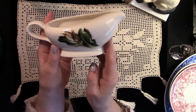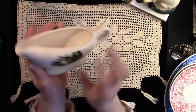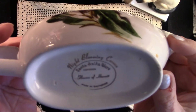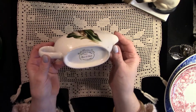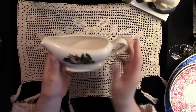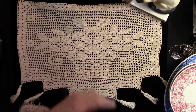This pretty little piece, I thought it was absolutely lovely, and it was $1. And there's the maker, and we'll revisit this in a quick little clip at the end of this video before our project. I thought it was so pretty. The design was very pretty.